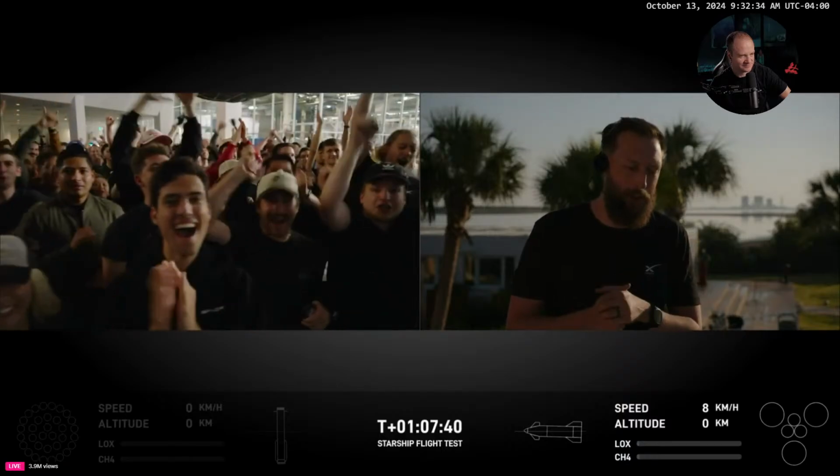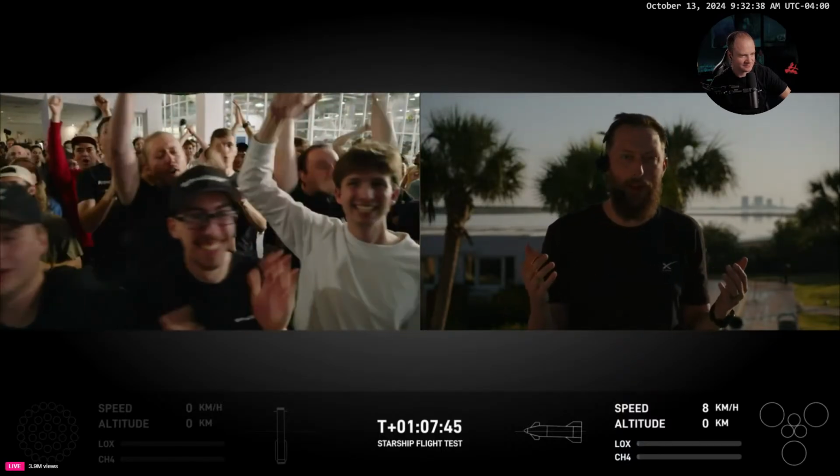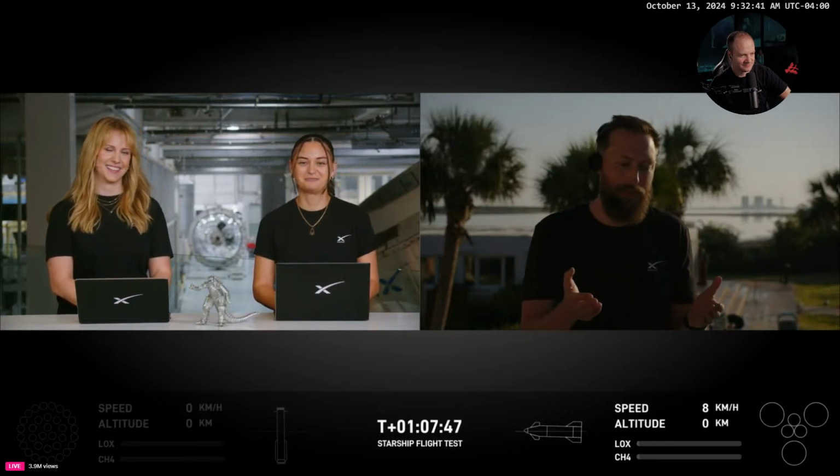I'm really happy we had coast for a bit, but first ever booster catch, major step on the way to rapid reusability, and ship just gave us one heck of a show, making it through a controlled reentry this time, flaps intact, made it down to the water.